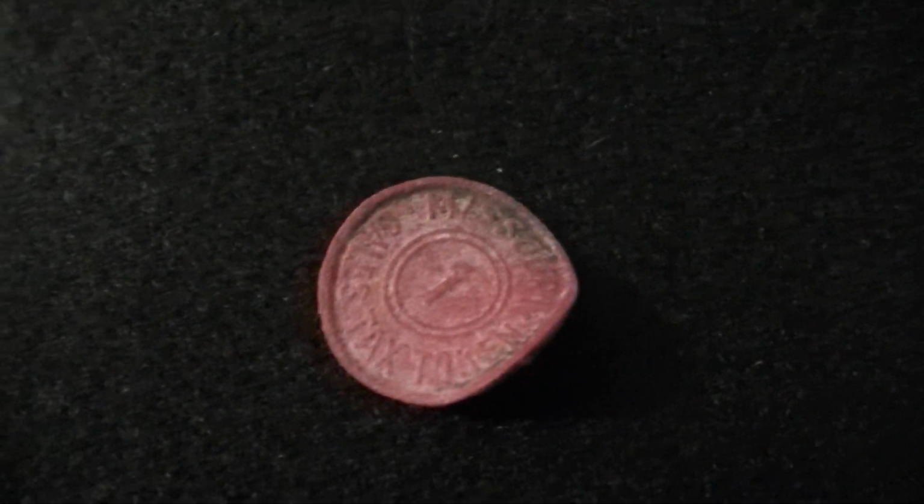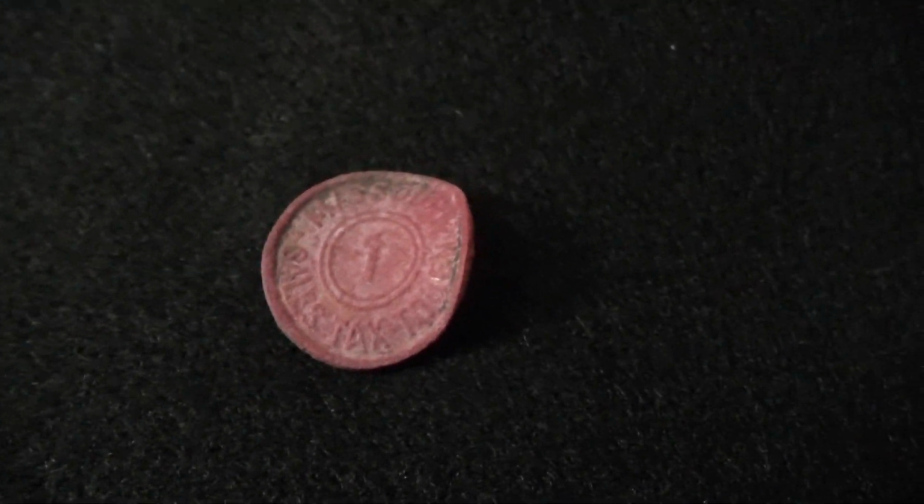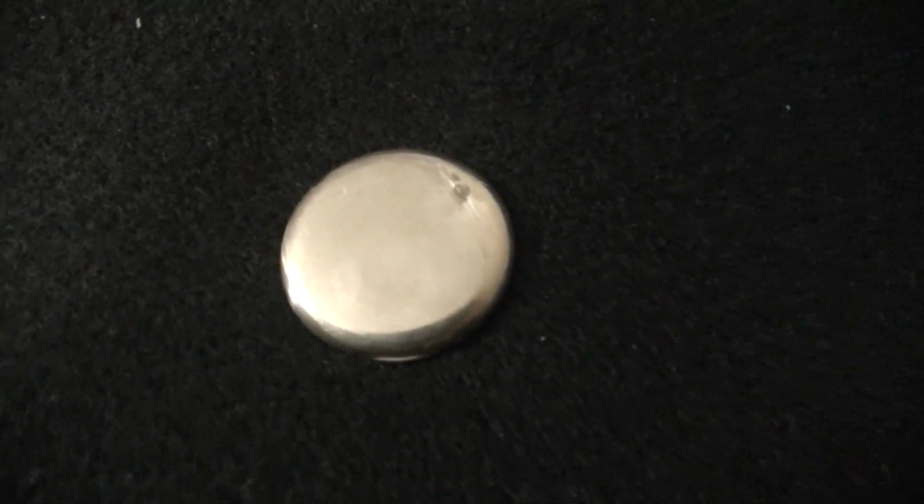Let's take a look now at some of the stuff that was found that didn't make it on video. This right here is a Missouri sales tax token. But guess what? It's plastic. Yeah, I know. You can't pick up plastic with the metal detector. What was in it was something that I thought was plated. Turns out, not plated.